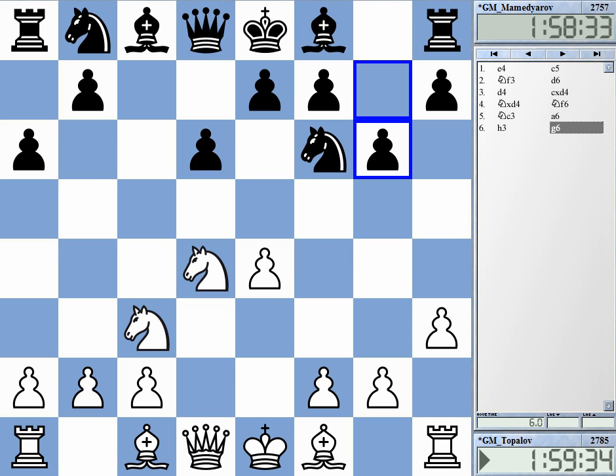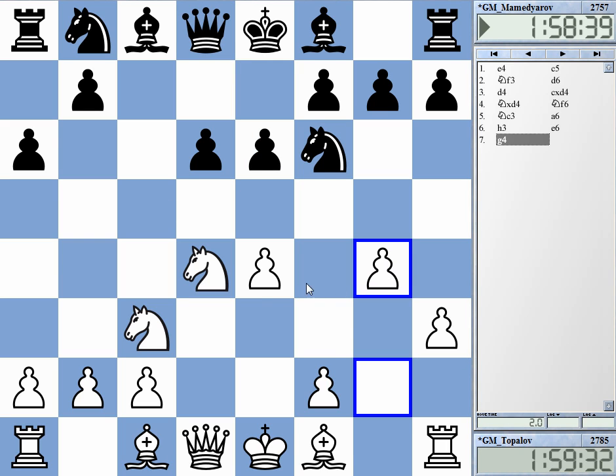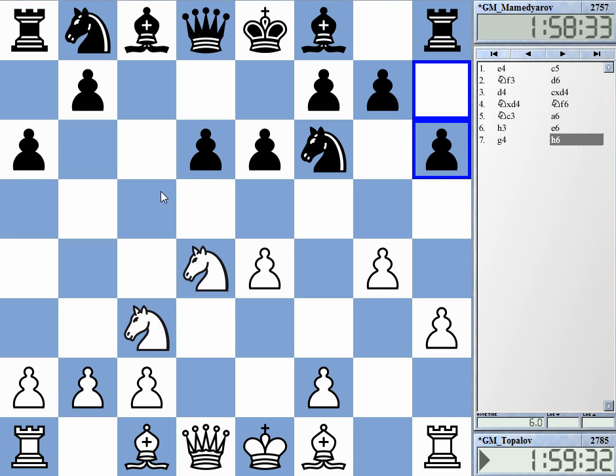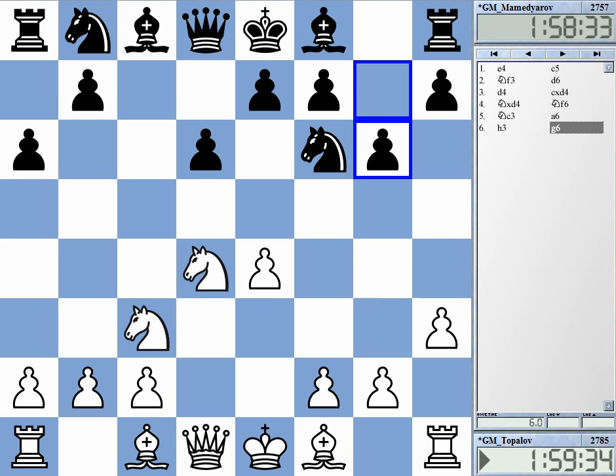Mamedyarov now goes for g6, which is a slightly rare move. Most people here go for e6, and after that we get a position that very often arises from the Keres attack, especially if Black goes h6. Okay, but g6 was played.